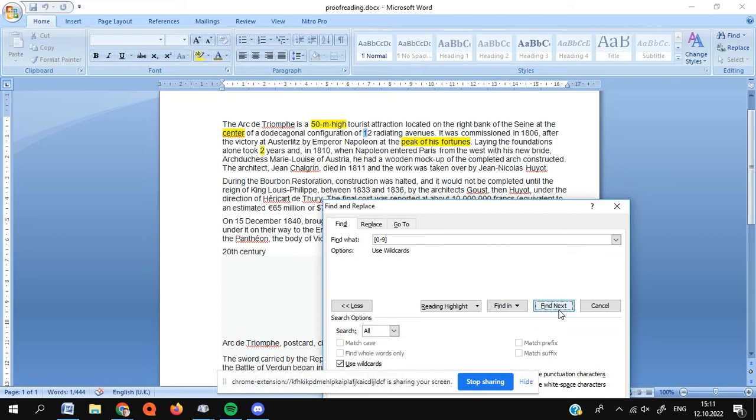I can just go through and for every number think, is that done properly? Is that right? It's quite common that style guides will say you should put numbers 1 to 9, or 1 to 10, or 1 to 12, written out. So here, as this is highlighted, I can think, yeah, this should be written out. This should be 2. So that's one trick I think will be really useful.